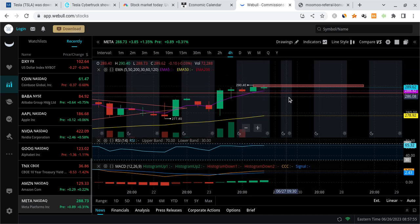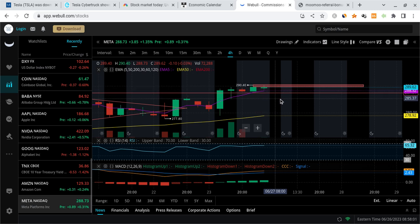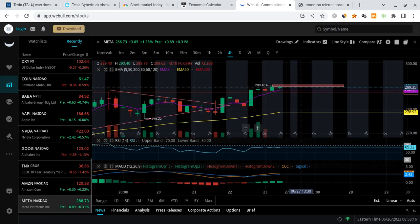If it holds above 290 as the resistance. If it rejects off 290, watch support at 287.5, then we have 285.26, and then after that comes 282.5, then we have 280, then 278. But like I said, the trend is still looking strong. Even if it does cool off a little bit, it could try to keep going.